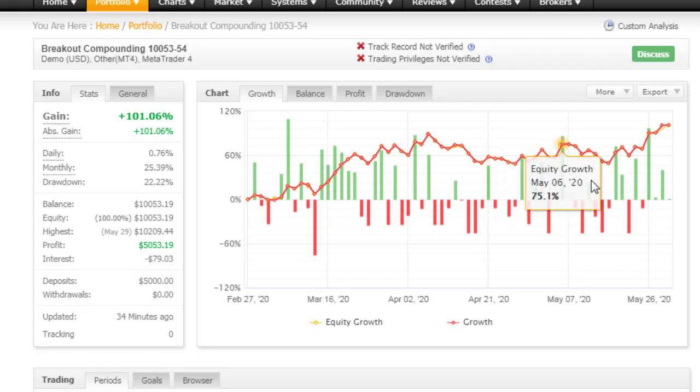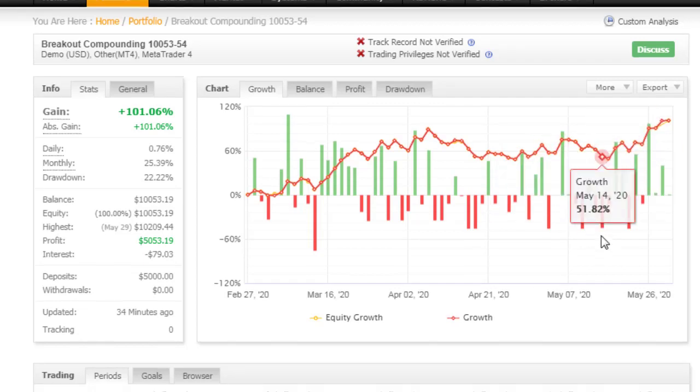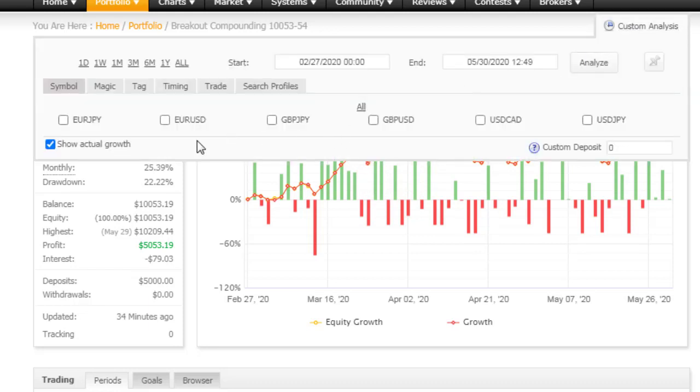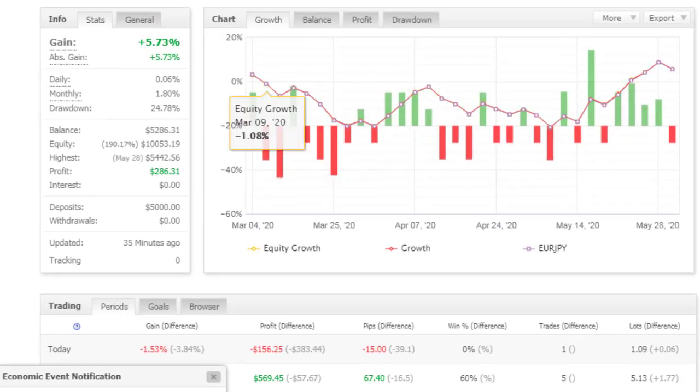This is the breakout, the one we've been following. So just a brief little update. I will show you quickly the symbols that we've been trading on it. I know some guys have been wondering. Basically, the majors we trade: euro yen, euro dollar, pound yen, pound dollar, and dollar yen, and then dollar Canada just performs really well. Okay, any questions about that, guys?